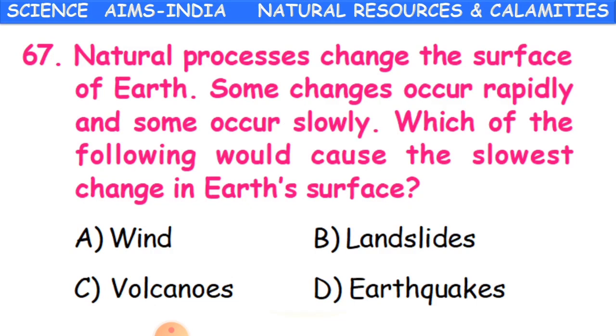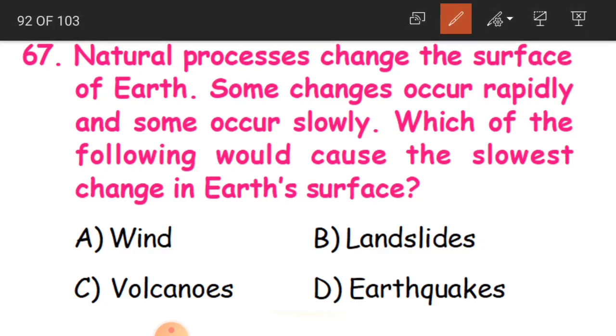Natural processes change the surface of earth. Some changes occur rapidly and some occur slowly. Which of the following would cause the slowest change in earth's surface? See, as we have just learnt, because of a volcano we had a very quick, rapid change in the landscape. Here, natural processes change the surface of the earth. Some changes occur very fast, and some occur very slowly. Which force is going to cause the slowest change?